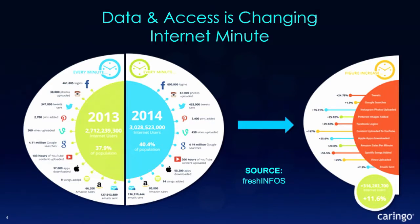And a lot of these companies just weren't around 10 years ago. And just think about your storage infrastructure in your data center. Even some of these companies weren't even around, or weren't popular, 5 years ago. If you go and look in your data center, do you have 5-year-old technology? Chances are you probably do. Look at Instagram's growth in 1 year. 76% more photos were uploaded per minute. That's per minute.